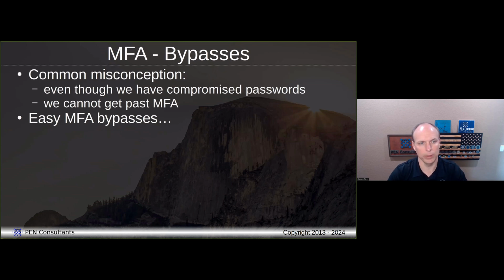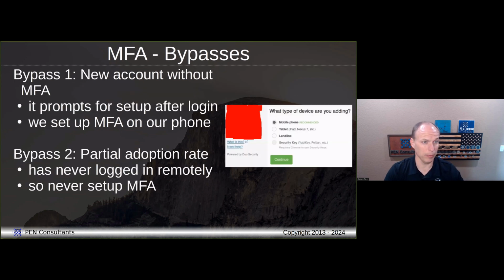And that's what we like to call mistaken. It's easy to bypass MFA in a number of ways. For example, bypass number 1, a new account without MFA that prompts for setup after login, and we just set it up on our phone, right? Or bypass number 2, partial adoption rate. So, Fred over in accounting has been employed for 32 years, but has never logged in remotely, so he's never set up his MFA. But no worries, we'll do that on our phone as well as soon as we log in.